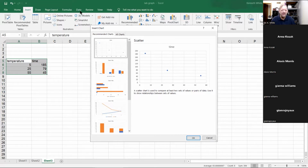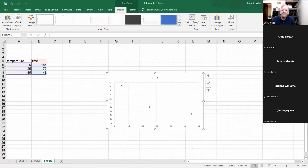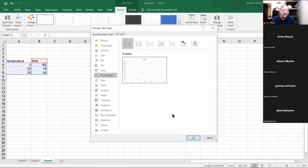Again, Insert, then Recommended Chart. The Insert Chart window will show up, and click on Scatter and click on OK. Now over here, we have our graph, but here's something I found out. I haven't done graphs in a long time. Organic chemists don't do that many graphs, but click on Change Chart Type, and you'll see different things.